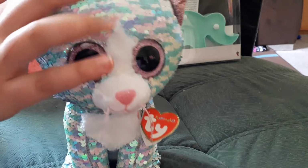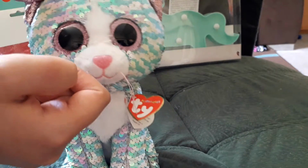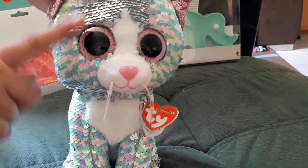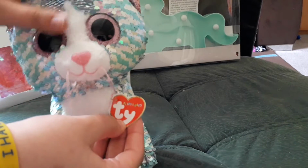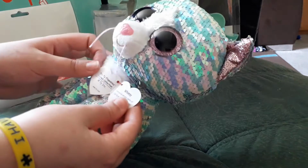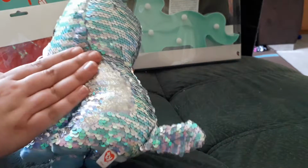They're so adorable. I love animals, cats obviously, especially because I have a lot of cats. And I love these sequin flippable things. They're a stim item. I collect stim things. It's a special interest to collect anything that I can stim with. And I collect these. I don't know what the TY stands for, but I call them Beanie Babies, even though I know they're not Beanie Babies. Their new flippables collection, you can see on the label here it says flippables, because the whole thing is made of sequins that you flip.